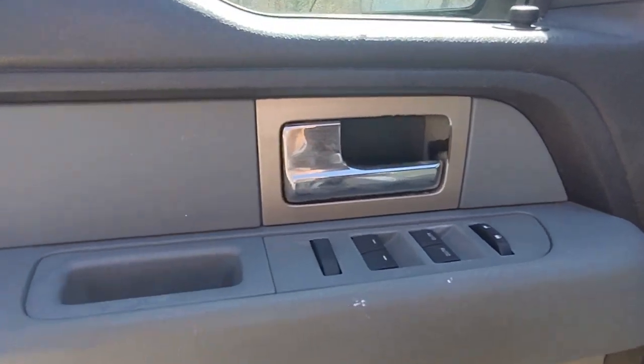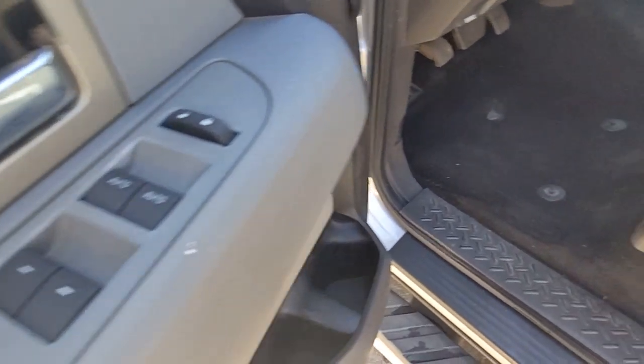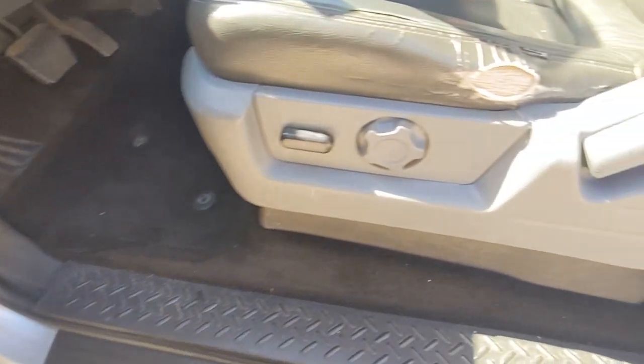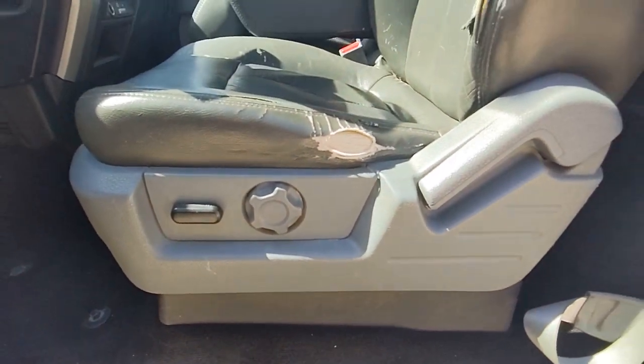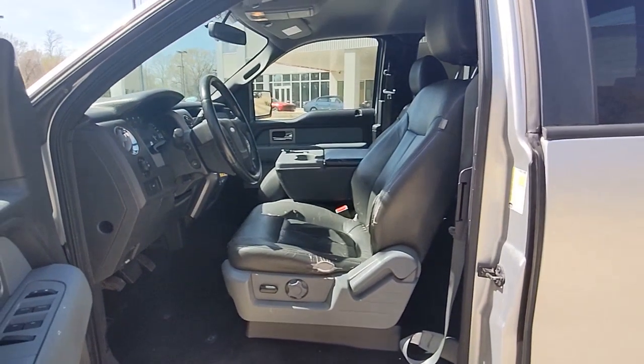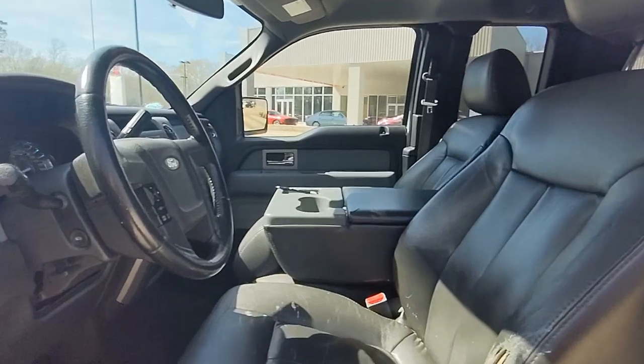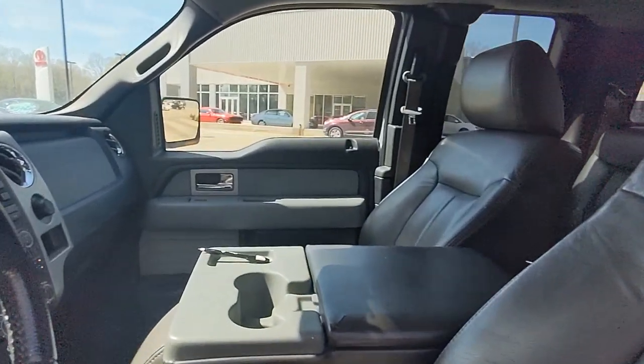These are just some of the great options this vehicle comes with: rear-wheel drive, stability control, intermittent wipers, traction control, pass-through rear seat, split bench seat, passenger vanity mirror, tire pressure monitoring system, variable speed intermittent wipers, conventional spare tire.